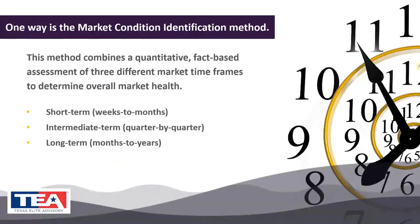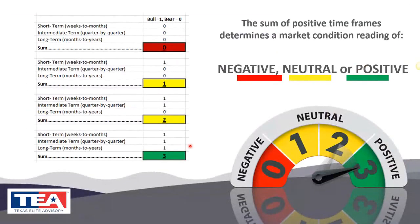This method combines a quantitative, fact-based assessment of 3 different market timeframes into an overall market health reading. There's a short term, which is weeks to months, an intermediate term, which is quarter by quarter, and a long term, which is months to years. These are all separate calculations that are made. Then these calculations are combined using simple math. The sum of the positive time frames determines the market condition reading.